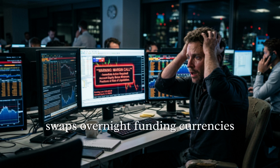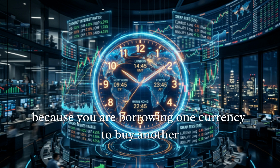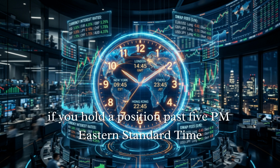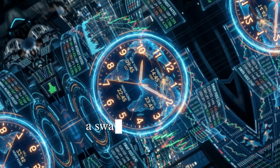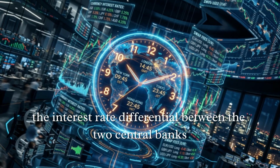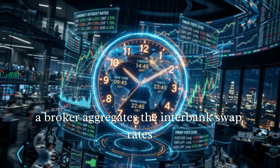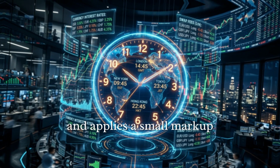Swaps, overnight funding. Currencies are always traded in pairs because you are borrowing one currency to buy another. If you hold a position past 5 p.m. Eastern Standard Time, the end of the Forex trading day, a swap fee is applied. This reflects the interest rate differential between the two central banks. A broker aggregates the interbank swap rates and applies a small markup.